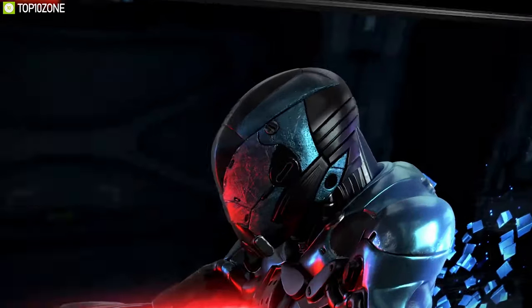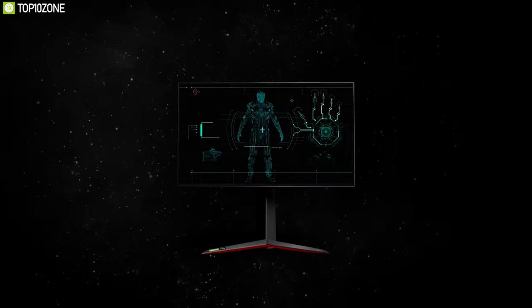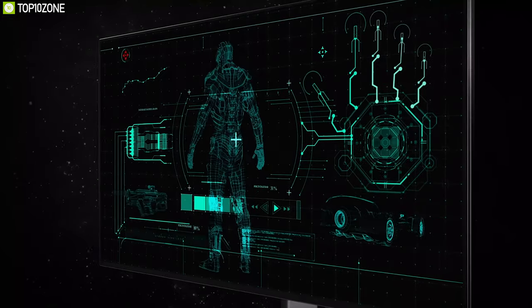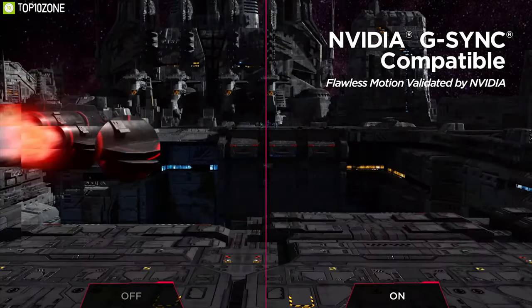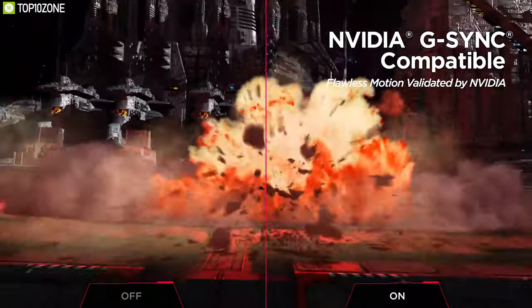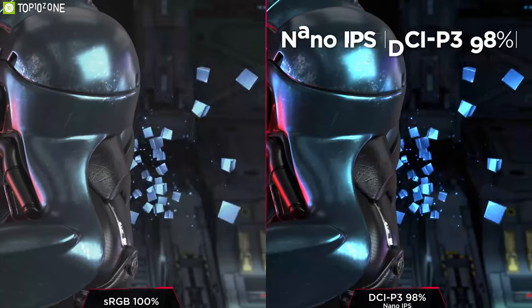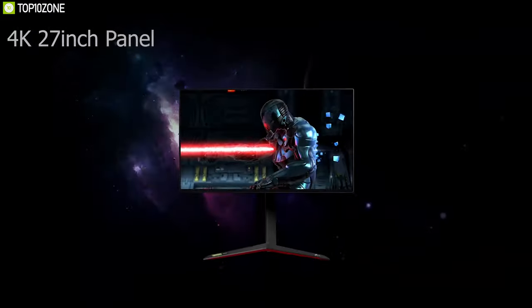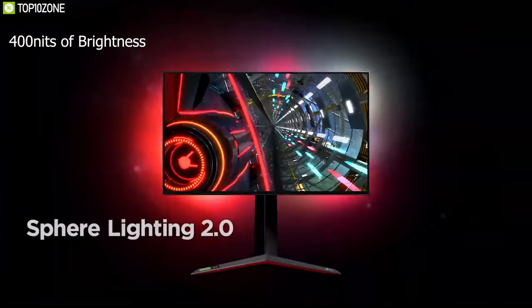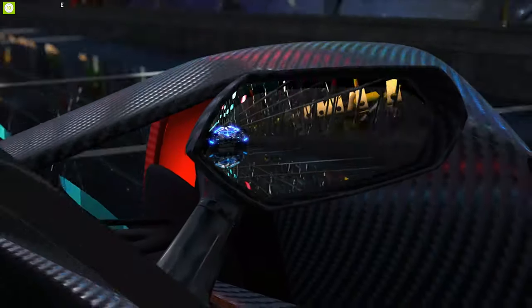Experience the ultimate gaming with the LG 27GN950 UltraGear, a 4K gaming monitor that is well known for its HDR, G-Sync, and FreeSync Premium Pro features and was built to elevate your gaming experience. With its 4-side borderless design along with the IPS nanotechnology, this monitor has a 4K 27-inch panel that comes with up to 400 nits of brightness, providing you crisp and sharp gaming visuals to boost up your gameplay.